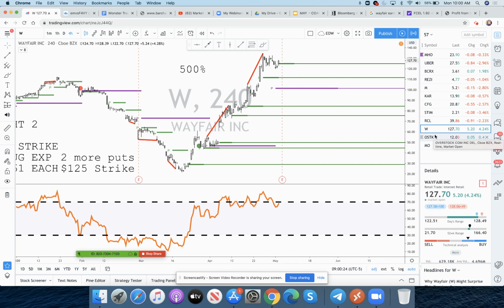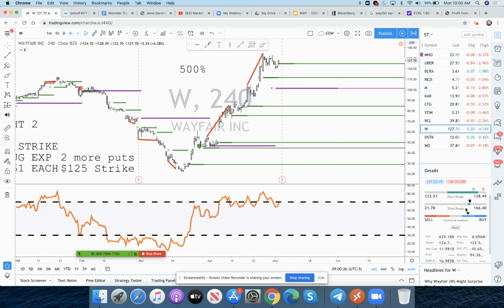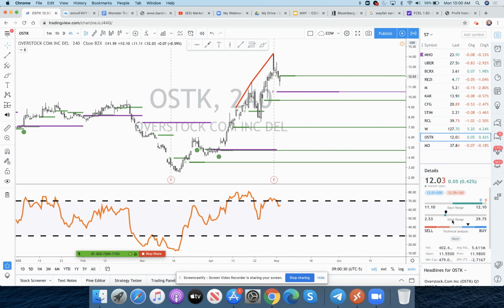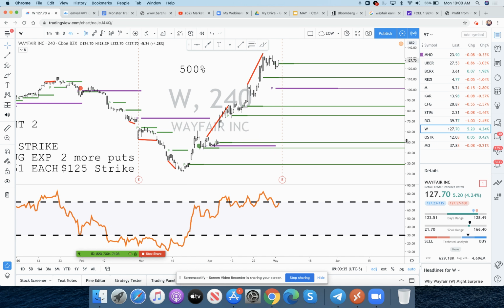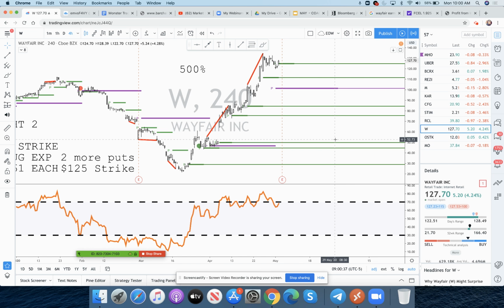I also think Wayfair's market cap is $11 billion. What's Overstock's? 479 million. It's a much harder thing to justify Wayfair's valuation as a company as a whole.